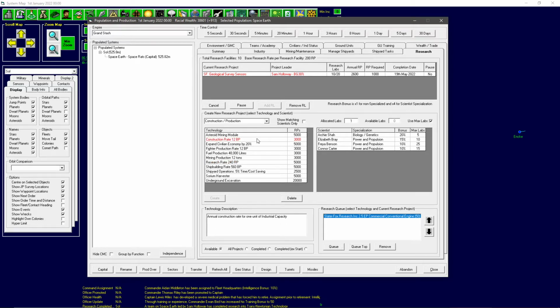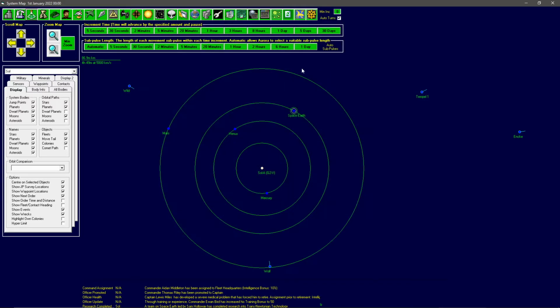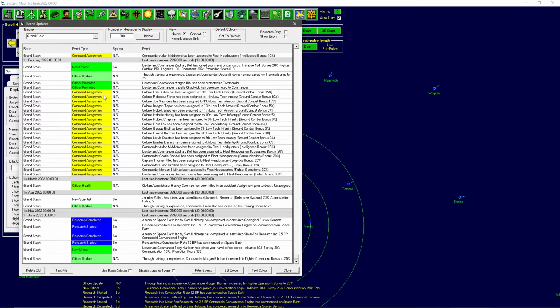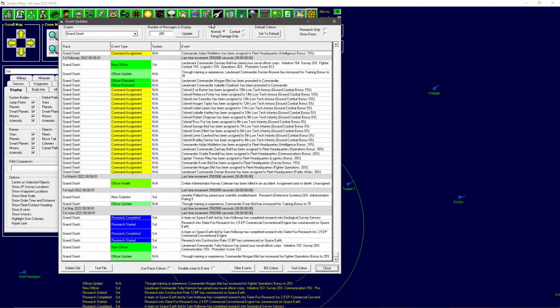It is tempting to get a higher construction rate so we finish things a little faster. So why don't we queue that up with Sam? Once we finish this, we've got another thing queued up, and we'll make our ship then. So that's all good. Let's keep going. All right, we got our new commander assignments happening, and there we go.